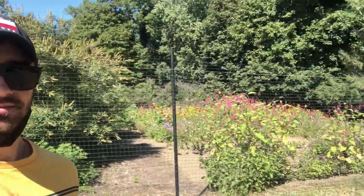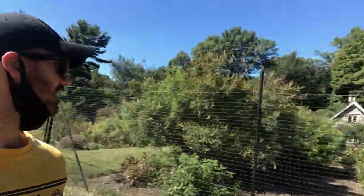So these are the grounds. You could kind of see a little bit of gardens, and there's a little guest house back there. So it's cool and everything, but to actually get on the premises, you have to have a ticket. God, it sucks so bad.